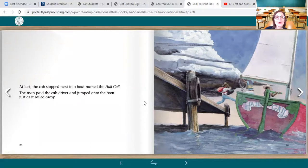Did you catch those words? Paid? And even boat is a vowel team.